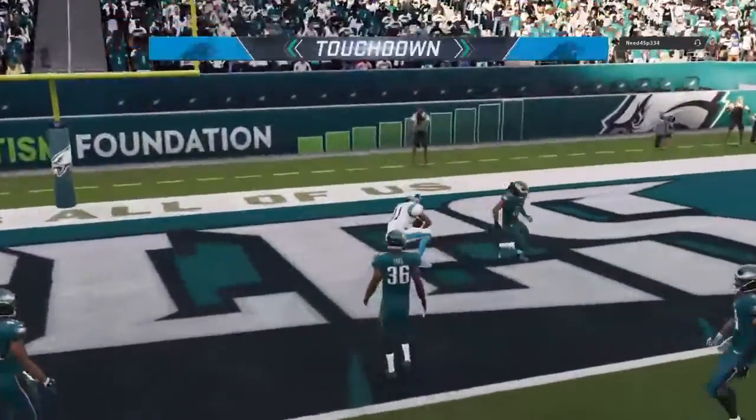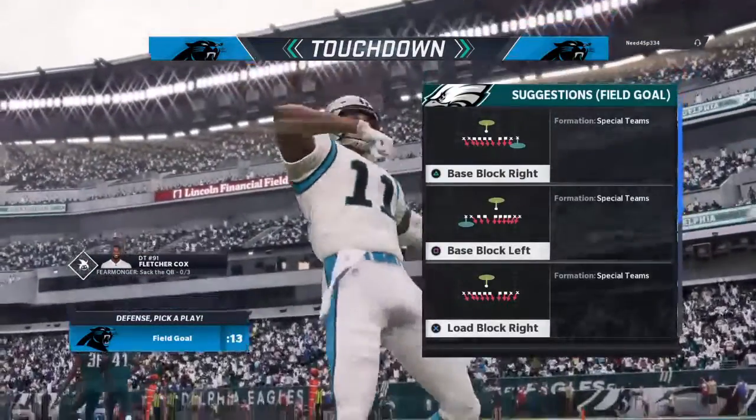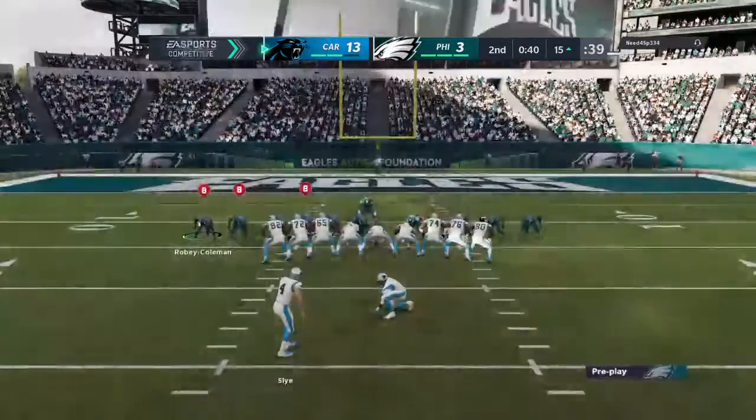And he's got it. Touchdown, Panthers. Robbie Anderson on the touchdown pass from Teddy Bridgewater. And the Panthers, they widen their lead.